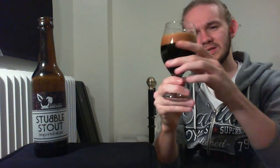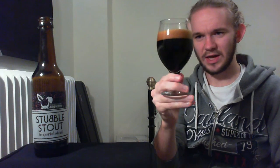But as you can see, a nice smoky opener on this one. So we'll get it out and into the glass, and I tell you something, you really can smell some of that nice chocolatey and roasted sweetness coming off of this one. So that's just a little over half of it out of the bottle.